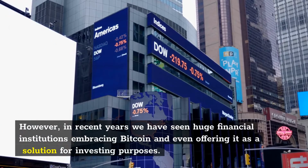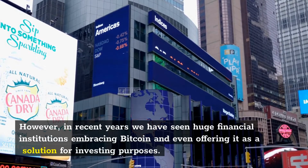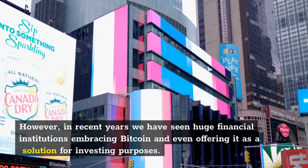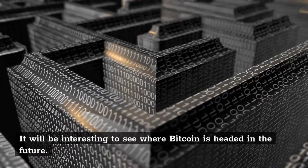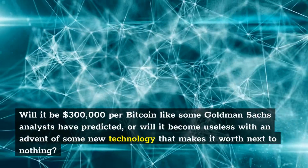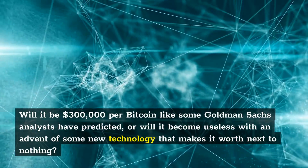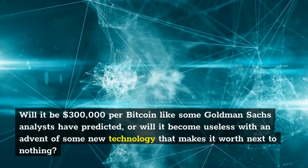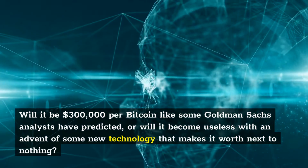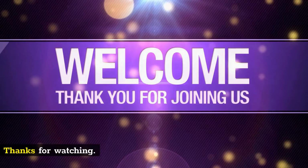However, in recent years, we've seen huge financial institutions embracing Bitcoin and even offering it as a solution for investing purposes. It will be interesting to see where Bitcoin is headed in the future. Will it be 300,000 per Bitcoin like some Goldman Sachs analysts have predicted? Or will it become useless with the advent of some new technology that makes it worth next to nothing? Only time will tell.